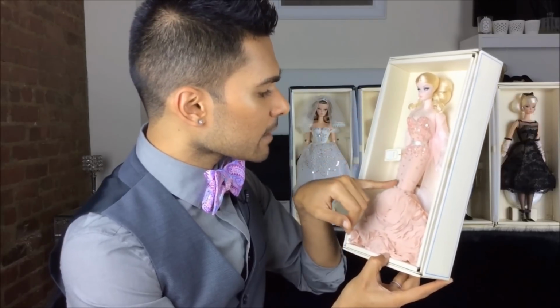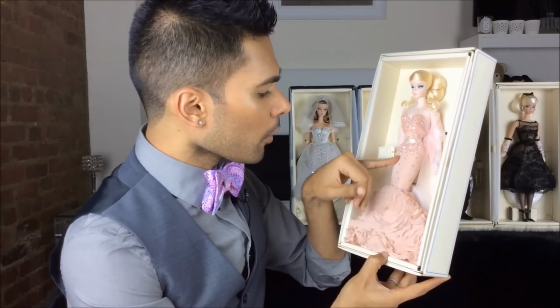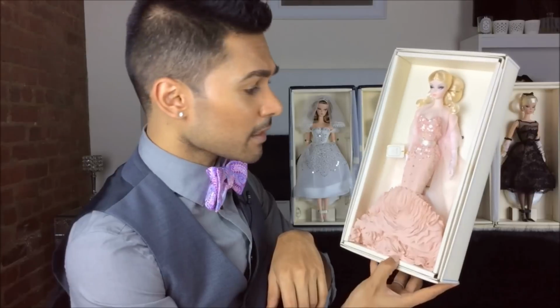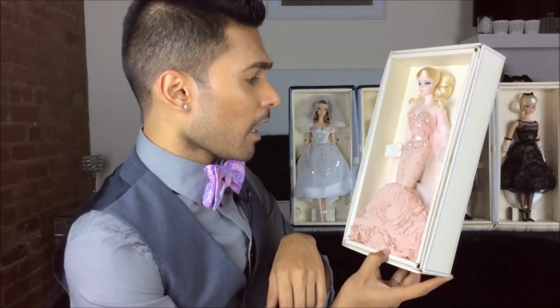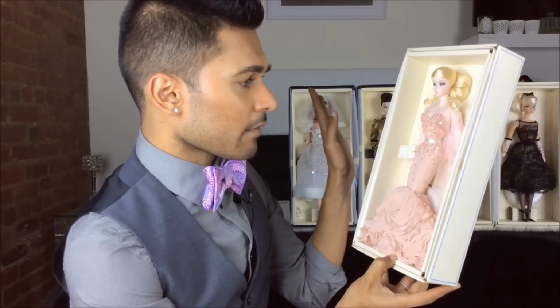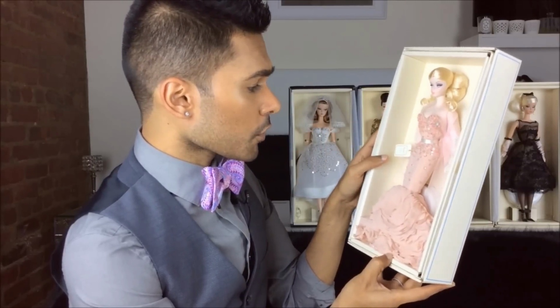Like, it's a princess seam dress, but all the chiffon has top stitching on each of the princess lines, and that is very difficult to do. I mean, it's hard enough to do in human size. I can't even imagine doing it in doll size. So kudos to them on that.